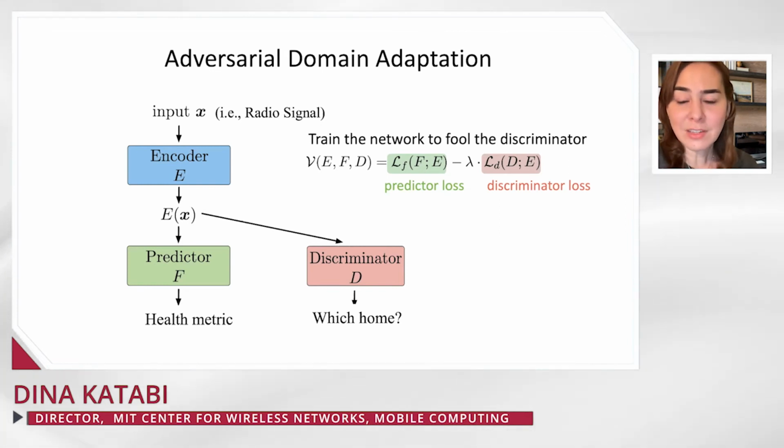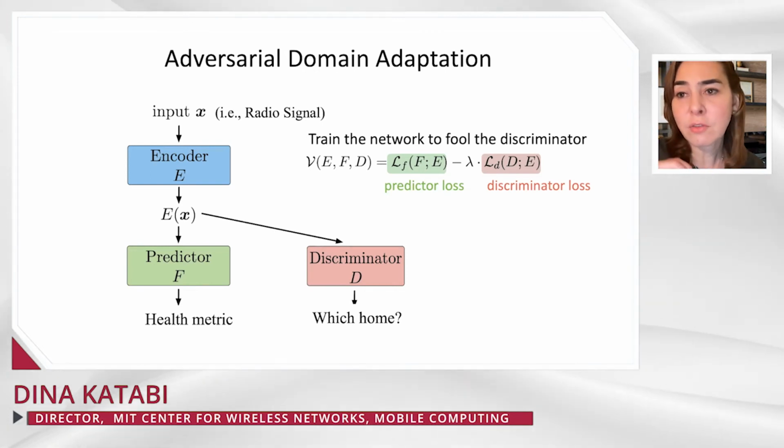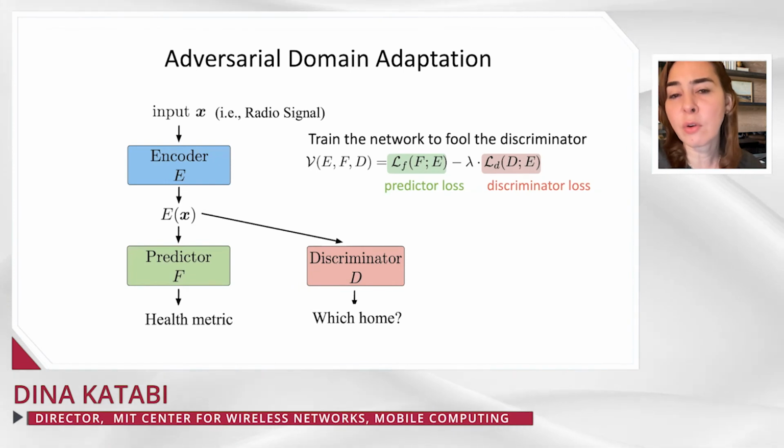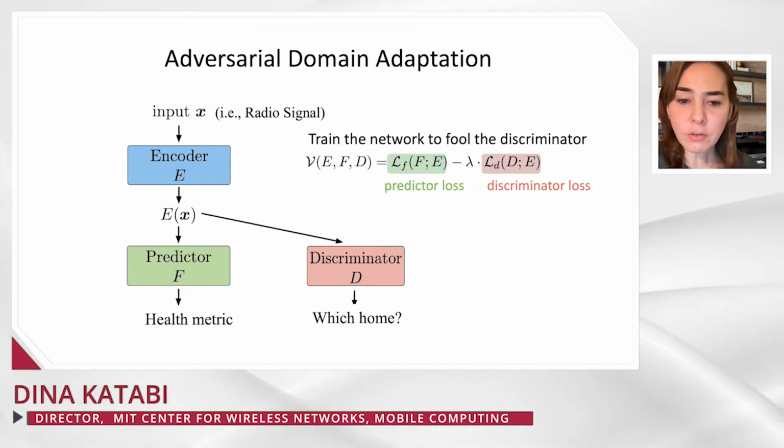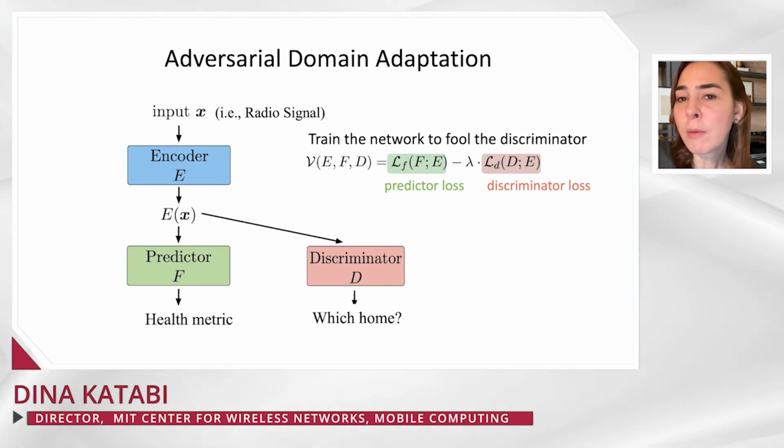Now, of course, this is just very, very high level. And what we do is much more complex than this. This is just a start to solve the problem, but it doesn't solve the whole problem. And if you are interested, you can read our papers. I just want to tell you more about what we can do with these kinds of technologies.